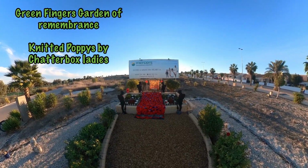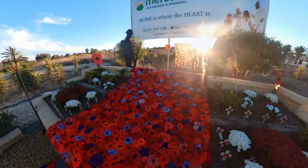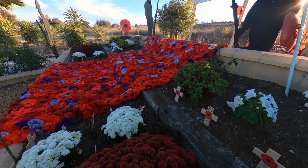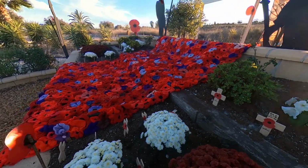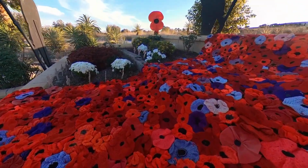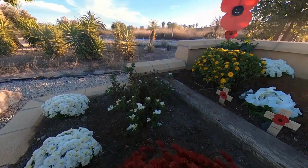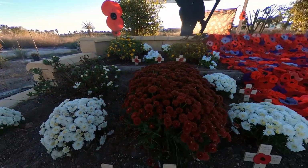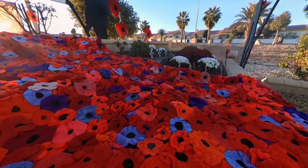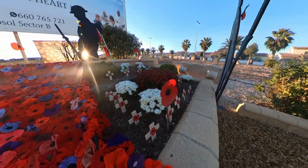As well as last year's display. Really nice. Names on the crosses of the fallen. Really do it justice. I don't know who actually knitted or crocheted all the poppies, but I think it was a collaboration between the residents of Camposol. As you can see, just by this display, what a lovely community we have here at Camposol. We are so lucky to have such a lovely community.